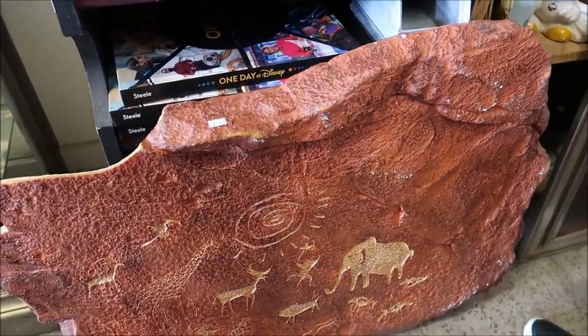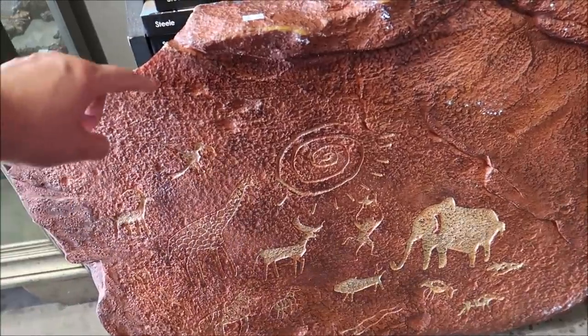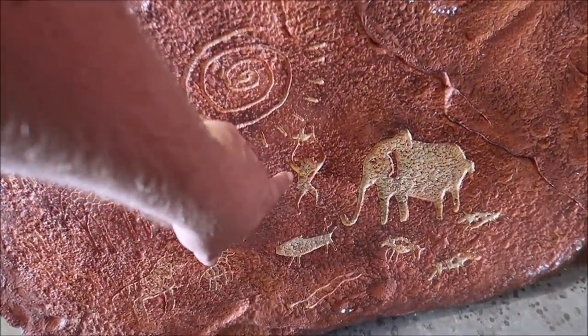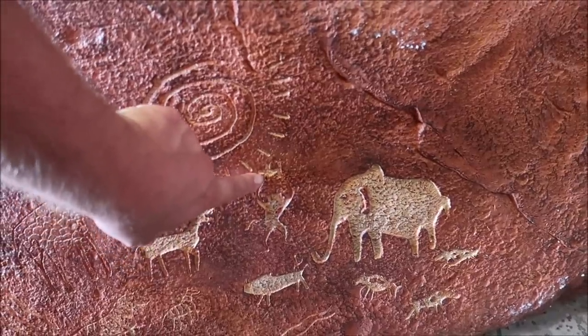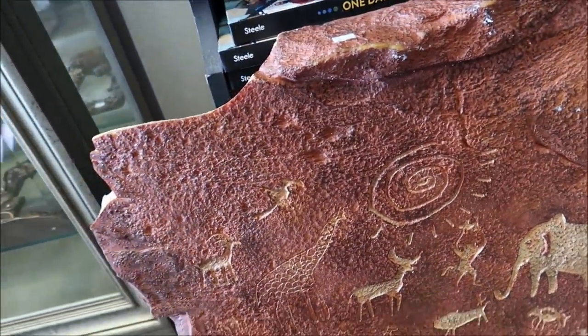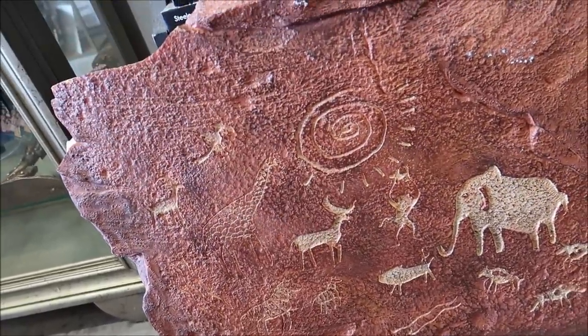This is really cool. This is a big piece of art that actually used to be at the Animal Kingdom Lodge. These are really heavy, and these used to be on the walls. Oh, look, you can actually see Rafiki holding Simba up right there. It's the circle of life. This is $295, but I love this. Actually, I never noticed Rafiki holding Simba up before.